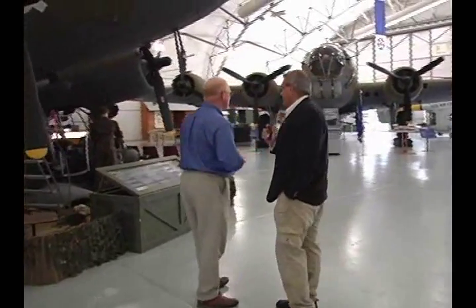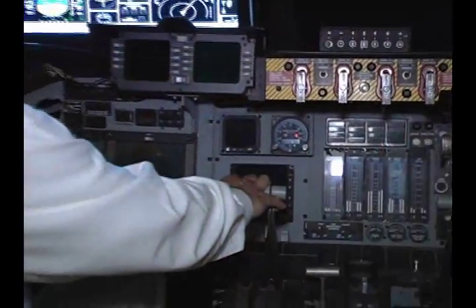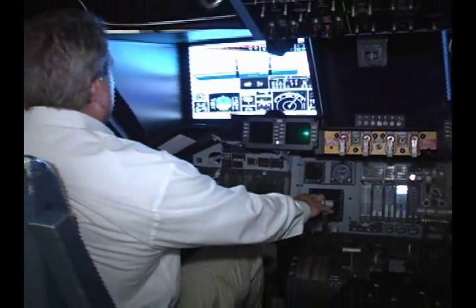Well, inside is really interesting. We've got the simulators, and that was a really exciting part of my morning, flying those simulators. Can't wait to get outside and see what's going on outside.